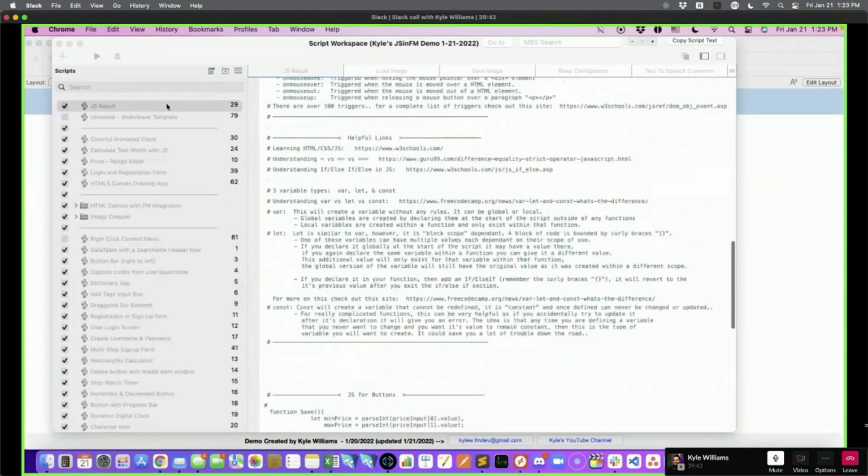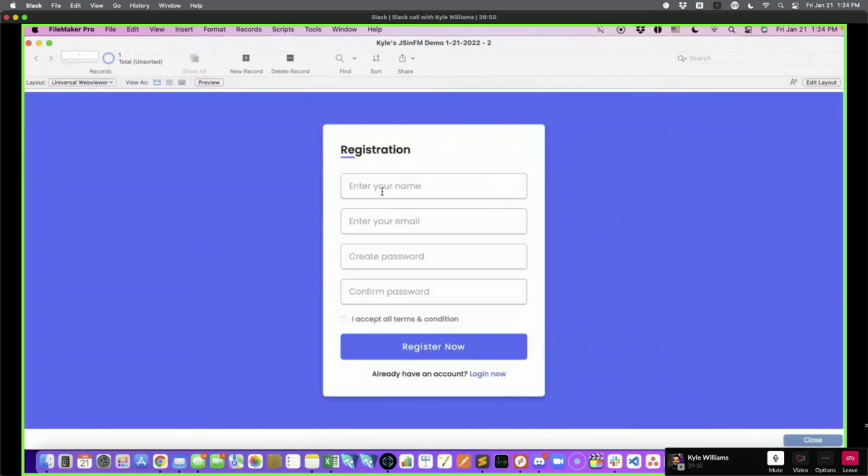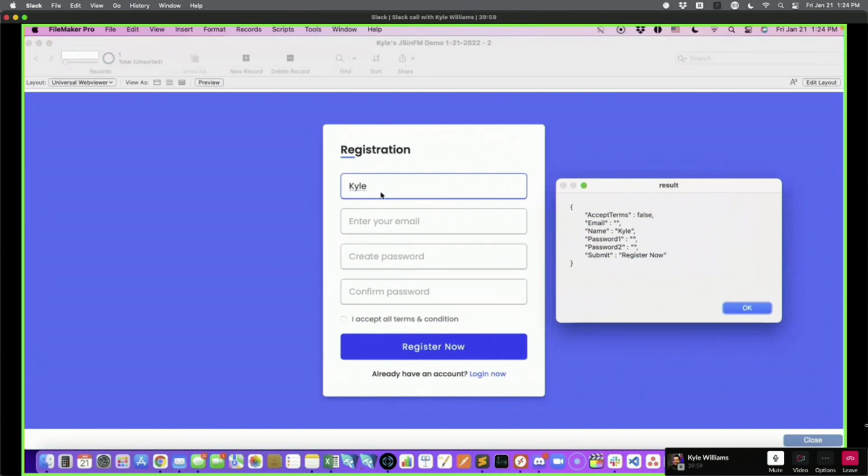All right, so now that we've covered all of that, let's get back to where we were yesterday. I remember we got to that. I think we were on this one, and I was kind of showing that you can enter in information here, and when you say register now, it's going to give you all the values. So we got our name, Kyle, and then email, we'll get this value, password 1, password 2. And then, yeah, this is where we added this yesterday. We added the submit option in there to get the value of this button. So I was kind of trying to show you that you can get the value of any object in here. So we got the button text and put it into our JSON. So that's kind of cool.